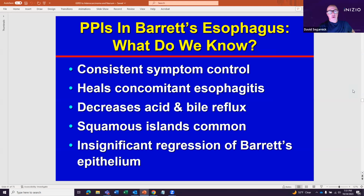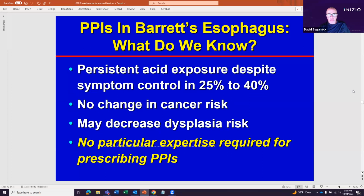So what do we know about proton pump inhibitors? They give you good symptom control. They can do some healing of the esophagus. They certainly decrease acid. They can reduce the columnar changes in the squamous cells and potentially even regress a bit of the Barrett's epithelium. Proton pump inhibitors in Barrett's esophagus may decrease dysplasia risk, and they're simple to use. They're relatively safe agents, so there's no real risk in using them. Even primary care doctors were prescribing them routinely for patients with GERD.